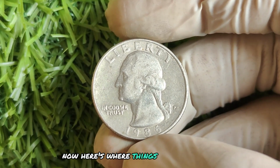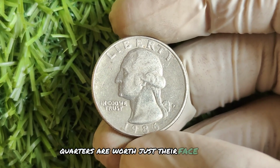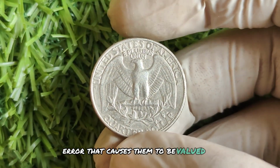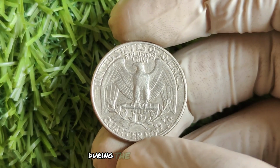Now, here's where things get interesting. Most 1986 P quarters are worth just their face value of 25 cents. But some of these quarters were struck with a significant error that causes them to be valued at millions. This error happens when a double die occurs during the minting process.